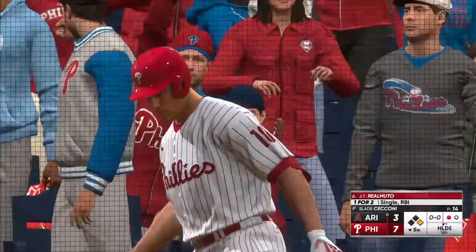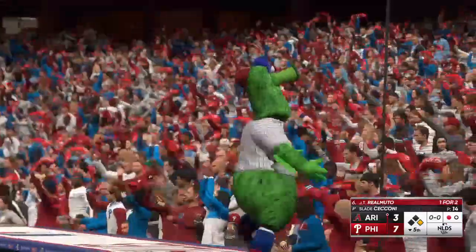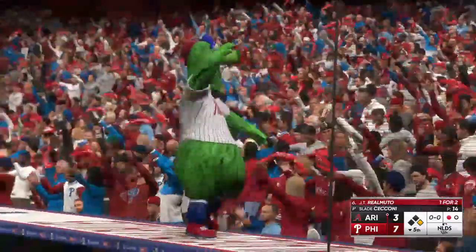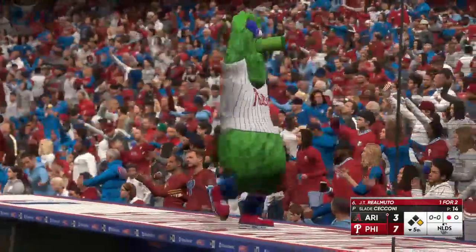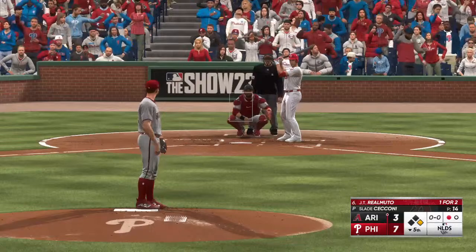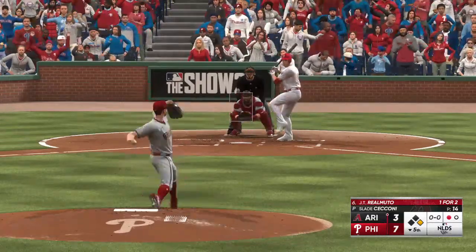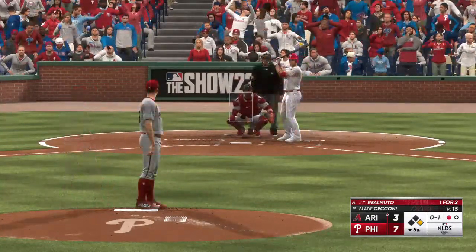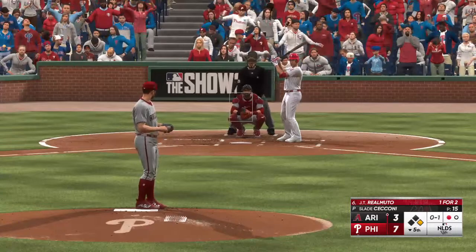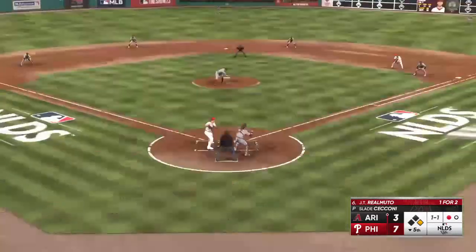JT Realmuto steps in. 1 for 2. He had an RBI base hit back in the first. It's interesting he plays kind of a power spot defensively, but runs pretty well. So when you're looking at that position, you're not expecting someone that has maybe above average speed, but he does. That one's in there, 0-1. And I think that skill set really upgrades the position, because when you have that kind of speed, it makes the whole team that much better.